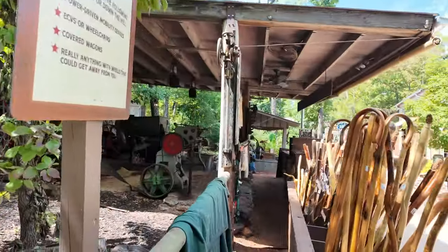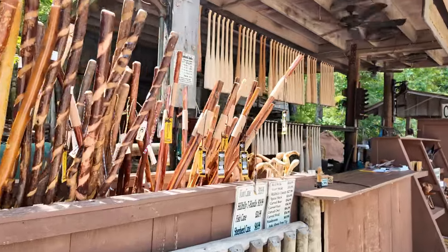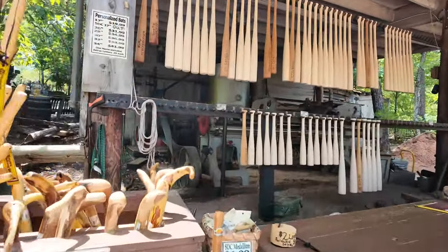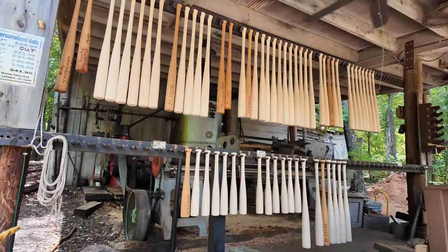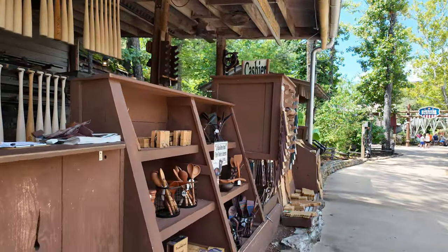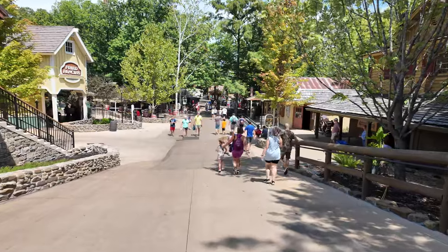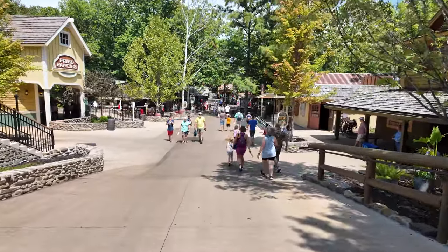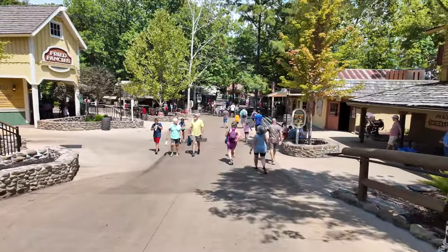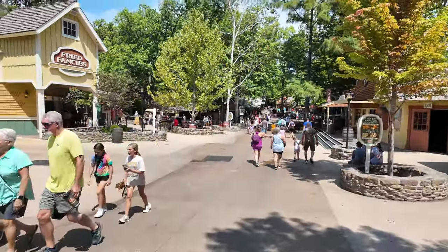Got this area here that does woodworking. And it looks like they've made several different walking sticks and some canes and baseball bats and lots of wooden items over here. I absolutely love the theming in this park. There's a lot of ups and downs walking, so we're going to try and keep it in a clockwise motion so we don't do any backtracking, but you never know.